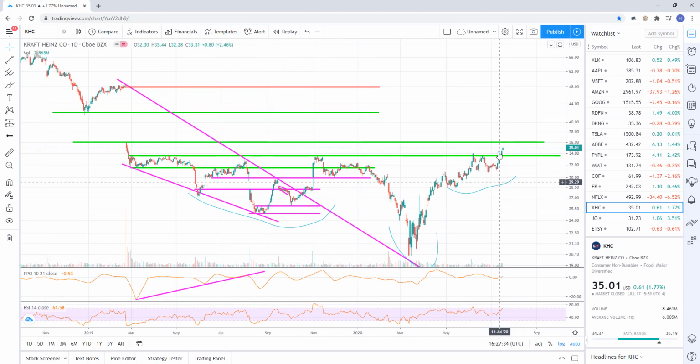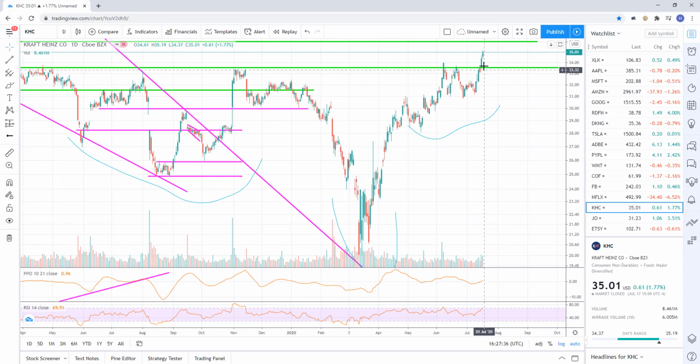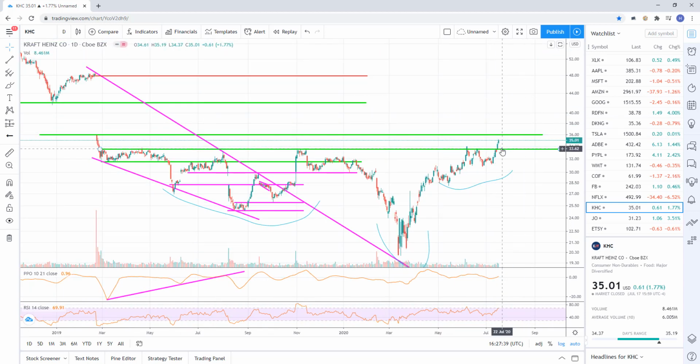So I got out of it on Friday just because it was ramping up into a Friday. I don't like stocks that ramp up into the close on a Friday. I prefer to see stocks move higher throughout intra week, and we're so close to gap fill.